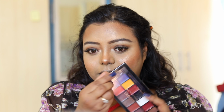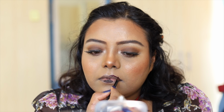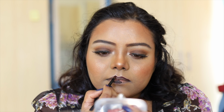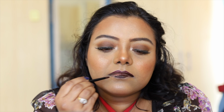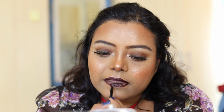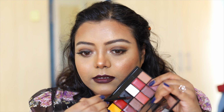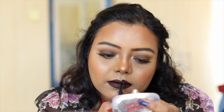Next, I think I'm almost done. I'm going to use this lip palette and I'm going to take this darker shade from this, and this much is enough because the palette is so, the colors are very pigmented. Can take a little bit of the black. This is not too much matte and too much dry. It is perfect actually. So this is the finished look.